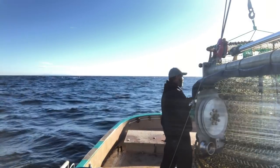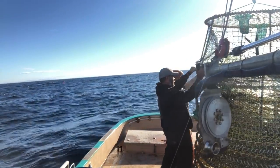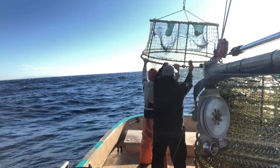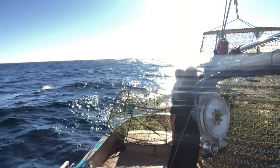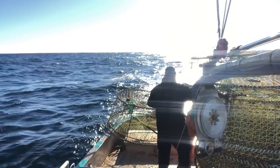Now that the first gang of three pots with its anchor and buoys are safely off the boat, it's time to set up gang number two for deployment. We'll carefully stack three more pots, hook them up to all the buoy rope, and get ready to deploy them. We'll do this a total of four times today before we head into the Farallon Islands to anchor up for the night.